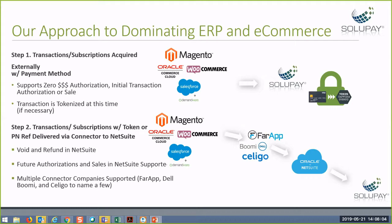Let me just say this, though. We obviously would prefer that most folks are integrated, in supporting Suite Commerce. It's just much easier. But one thing that we've done is provide the ability to support tokens, and really we're the first also to support tokens within NetSuite.